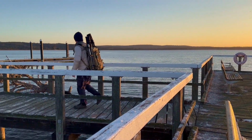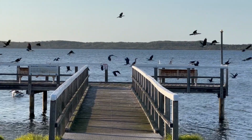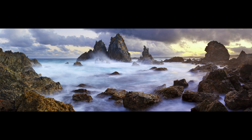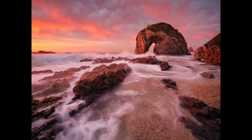Not much of an image transpired from that morning, but our luck was about to change. We headed north, skipping across the border into New South Wales, to the landscape photographer's wonderland that is Bermagui. Here's a quick selection as an overview of Bermagui. We were pretty tired at this point, so decided to photograph the main beach.